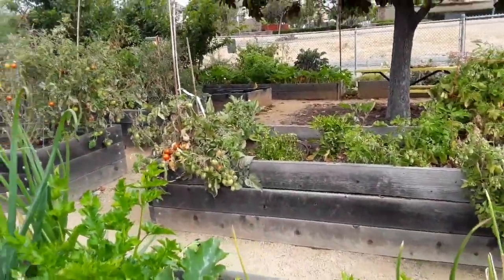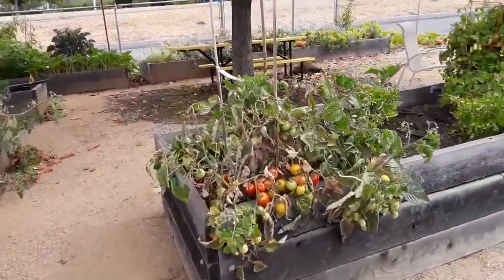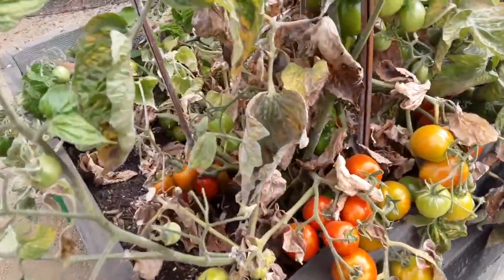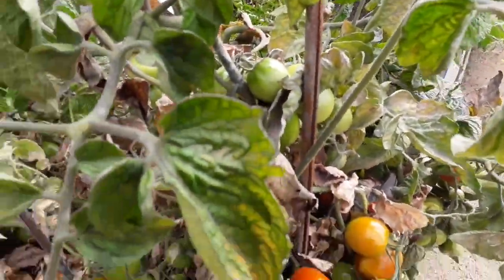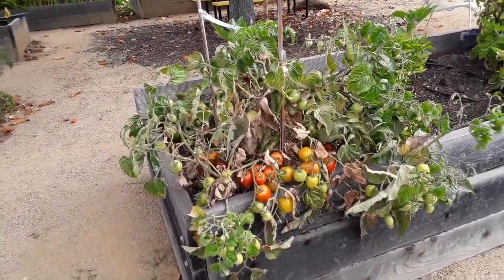Our tomatoes, we have, I think, 13 different varieties of tomatoes that we planted. Let's have a look at those. Here we've got some ripening up. Let's see if we can find the tag. Oh yeah, that's what I thought. Little Napoli. So the Little Napoli is a pretty stout plant. It doesn't get tall, but it does produce a lot of tomatoes.